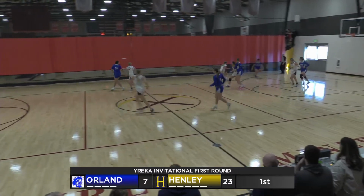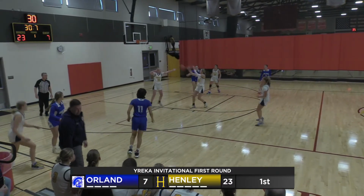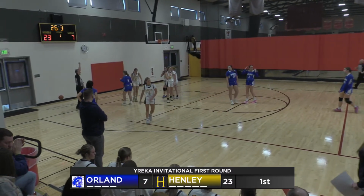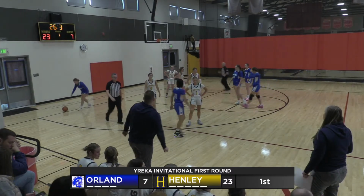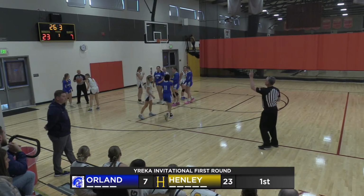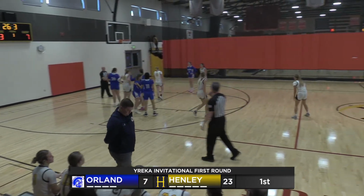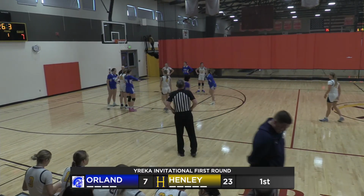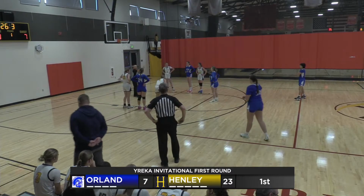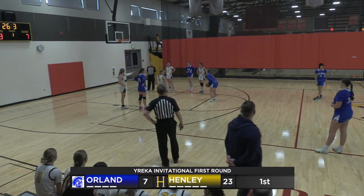And Henley blowing this game open. Tremendous passing in transition by the Hornets, and there's another steal. Fassell's pass was off target. She almost got it right back. Both teams playing hard. Henley now on a 13-0 run, I believe, Mark. They're being very aggressive. Henley's got 5 basically state champions on the court right now.